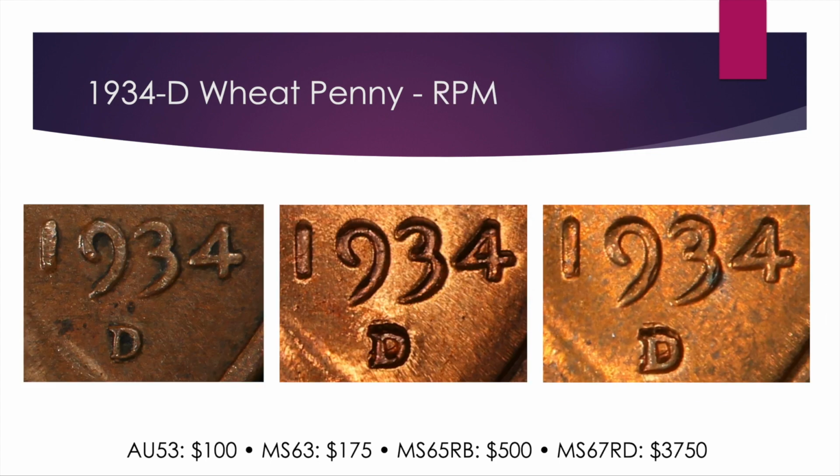There's a lot of repunchment marks here. This one is a little clearer, where there's a D kind of protruding. There's a serif kind of on the edge, but there's also a north-south spread. There's one over here where it's higher and lower. So just a lot of different repunchment marks to be looking out for, and these are also pretty expensive.